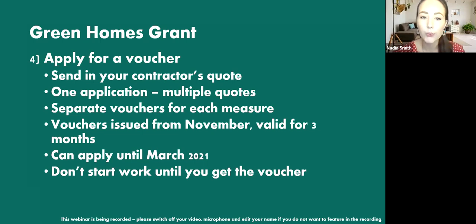You will get separate vouchers for every measure that you're getting done, but you only need to apply once. You only need to do one application. The vouchers are going to be issued from the middle of November, and they're valid for 3 months. That's important because from the date that you get your voucher, you have 3 months to get all the work done.